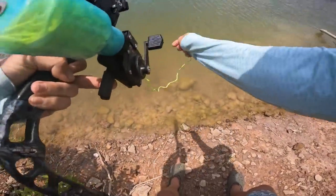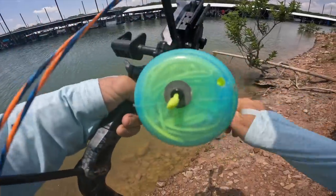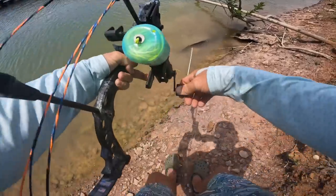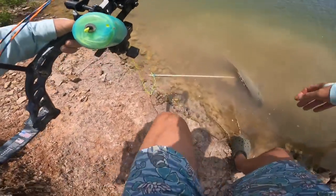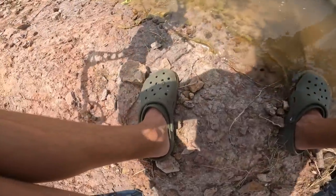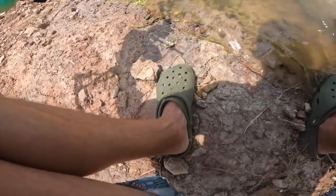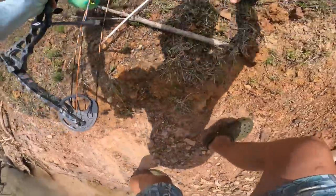Get him around this thing. I don't have full penetration. He might get off. He's very close to getting off. All right, we gotta scoop him. Ready? One, two, three. Oh, he came off, he came off, he came off. There he goes. All right, guys.